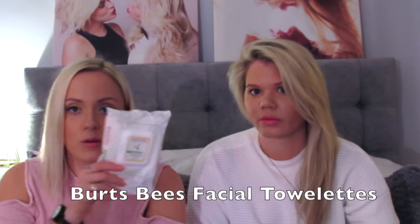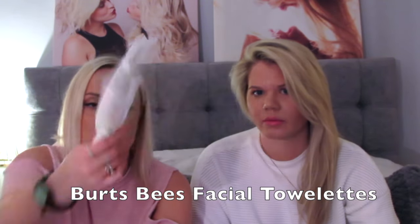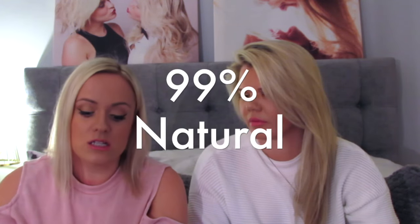Something that we got in the States, but I'm pretty sure they do over here. Burt's Bees facial cleansing towelettes, sensitive. I really like these because I find sometimes when you use makeup wipes that they can really sting the face. And these are 99% natural. Obviously they have a bit of a different smell to other makeup wipes, but it's very natural. They are fragrance-free, hypoallergenic, allergy-tested, dermatologist-tested, natural cloth, FSC certified.